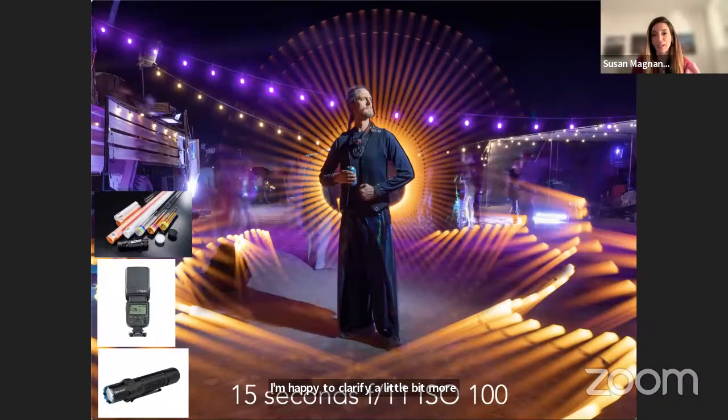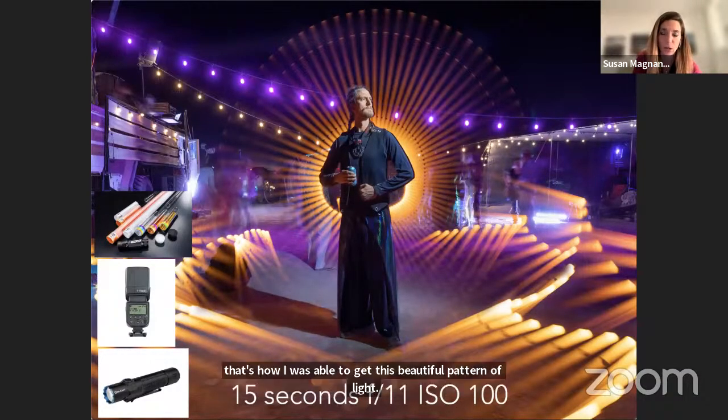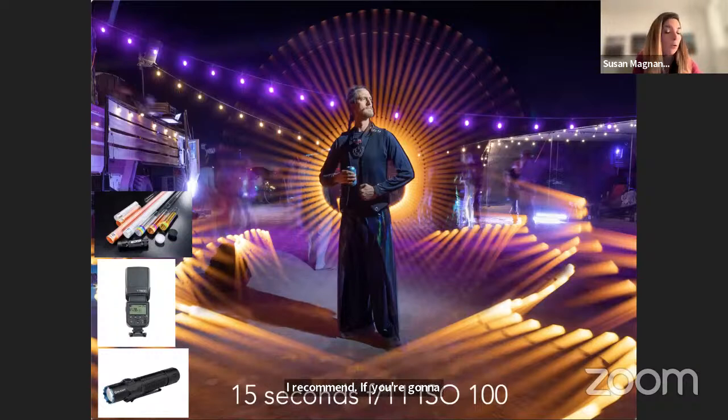But this one is, again, using that three-dimensionality. And what I did here was I used the flashlight on strobe mode. So that's how I was able to get this beautiful pattern of light. I recommend that if you're going to invest money in a good flashlight, get one that's 1,000 lumens or more, has a pen clip, and has strobe mode. Check out my website for my gear guide.